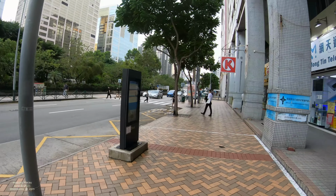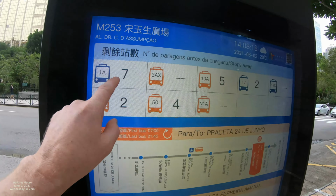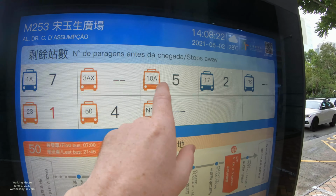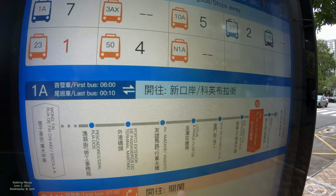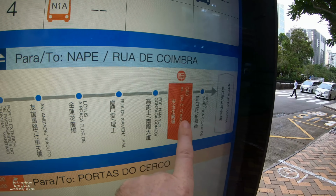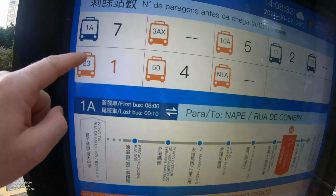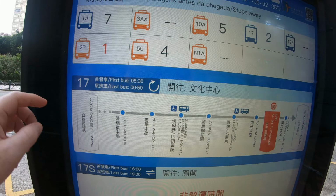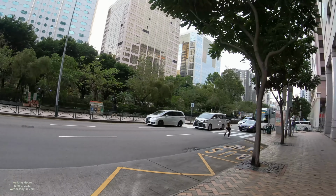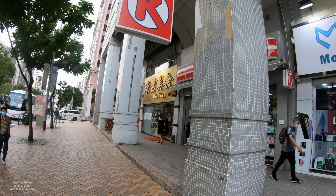There's also this automatic bus display here, so people can see exactly where the bus is at and how many minutes away. So 7 minutes, 2 minutes. That one, I don't know the story of that, 2, set 5. And then you can see 1A is currently at this stop, and you can see exactly where they are as well. Maybe you can click on a button, or maybe they just rotate. So that's a little map. So we're gonna head on down.